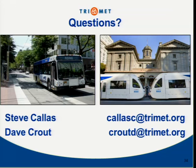Okay, maybe in the back there we can have Curtis help answer that. He's our bus maintenance analyst. That's why I brought him.